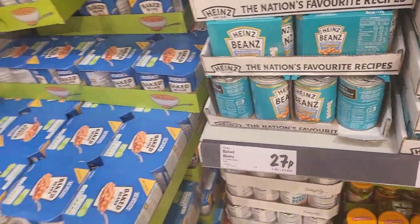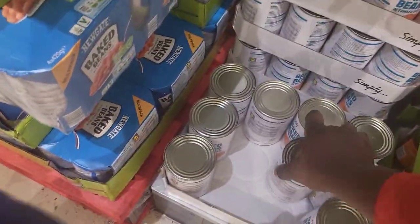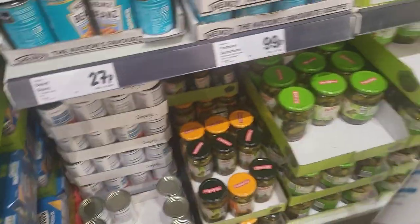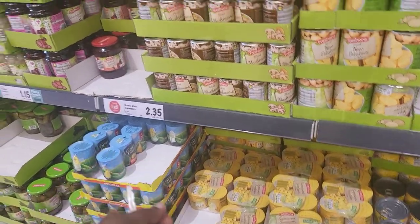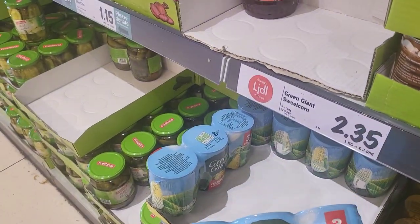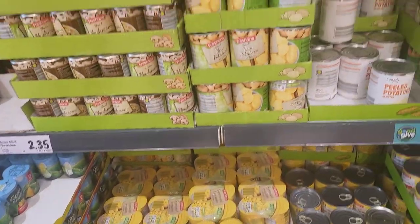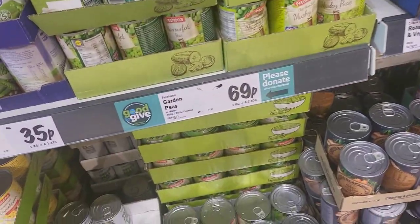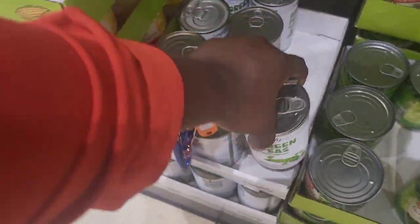Pasta sauce. This is big beans. It's 27p. It's just like the one I buy from Asda. I've got big beans already, but I'll just take two of that and see if the taste is like the one I'll be buying. We've got sweet corn. So this whole set of sweet corn is £2.35. It's three, which I think is good. And they've got peas as well, green peas. So they've got this green peas for 35p, which is a bigger one, which I think is good as well.